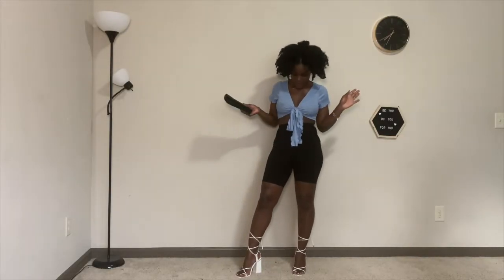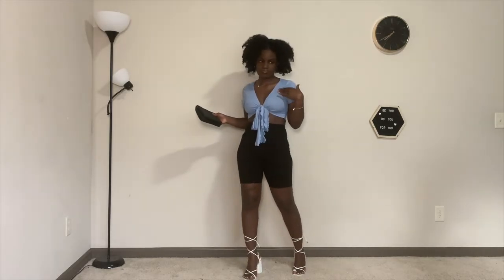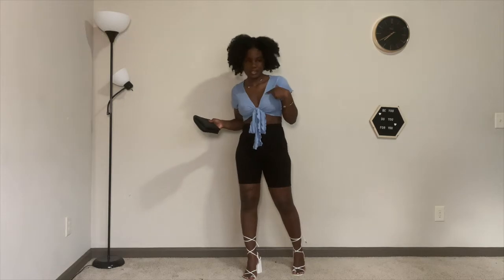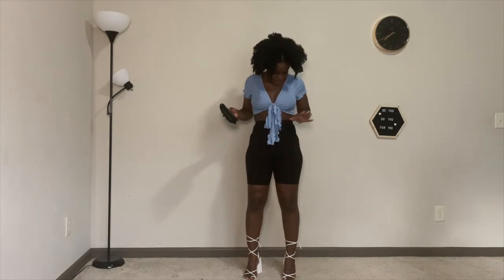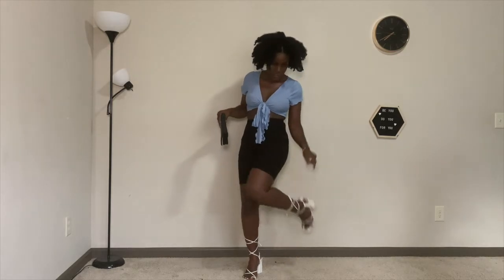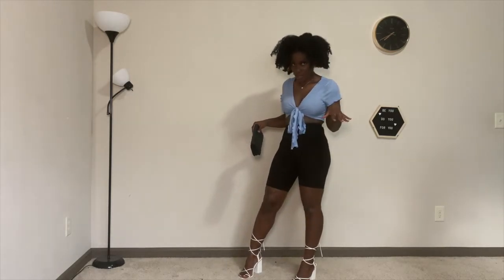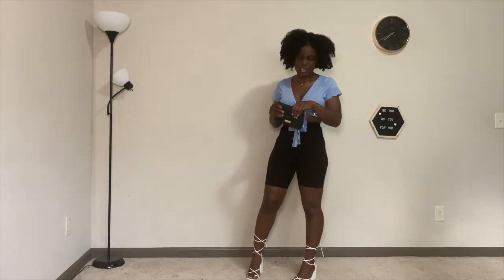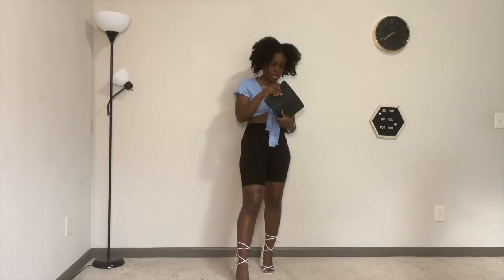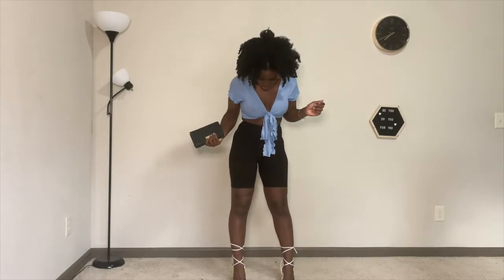So we just have a top from Fashion Nova, I believe, a size small. Then we have some biker shorts from Fashion Nova. And then we have these white chunky heels from Pretty Little Thing. And then you would accessorize it with some dangles if you want. And then I just have it with this clutch. And then that's it.